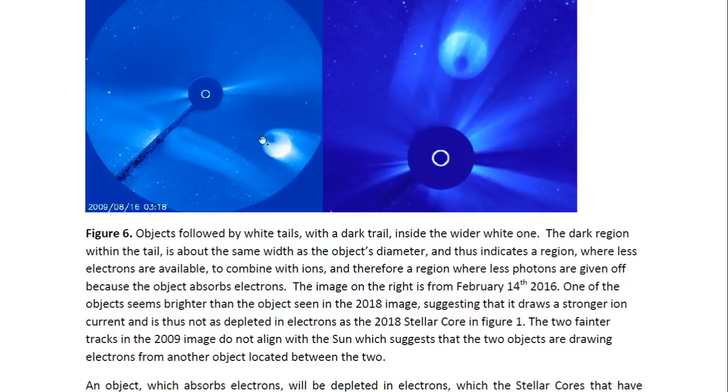They are also not aligned with the sun. As you can see, these two are aligned with the sun. In other words, the negative currents coming from the sun, the layer points in the opposite direction, but these two are not. And of course, it's likely that they are able to draw electrons not just from the sun, but from other objects that may have arrived before and may now have quite a lot of electrons in their outer layer, other stellar cores that are around the sun.